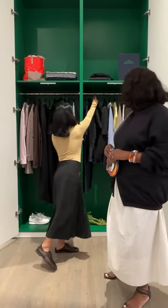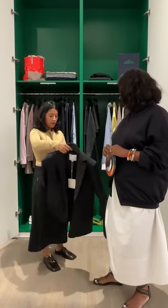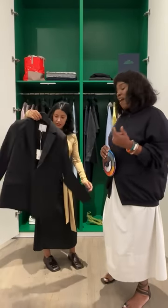And then we have here the Max Marlin. So I've been craving the Marlin.